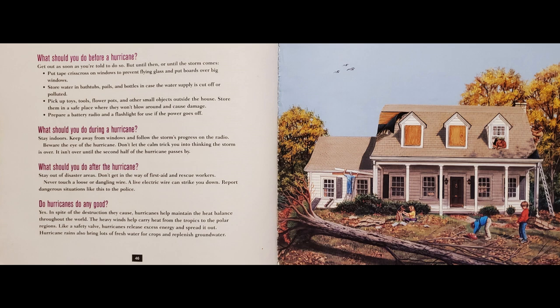What should you do after the hurricane? Stay out of disaster areas. Don't get in the way of first aid and rescue workers. Never touch a loose or dangling wire. A live electric wire can strike you down. Report dangerous situations like this to the police.